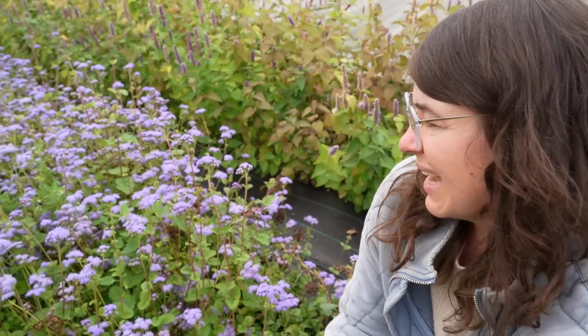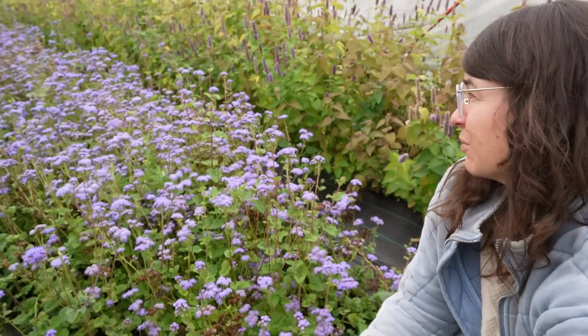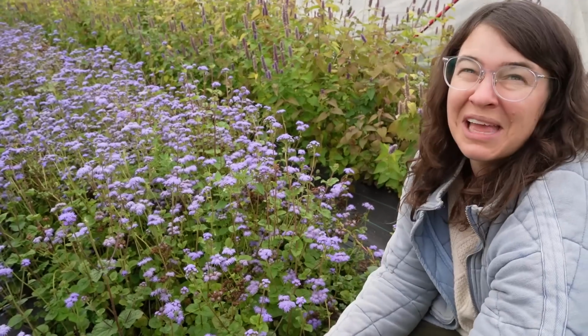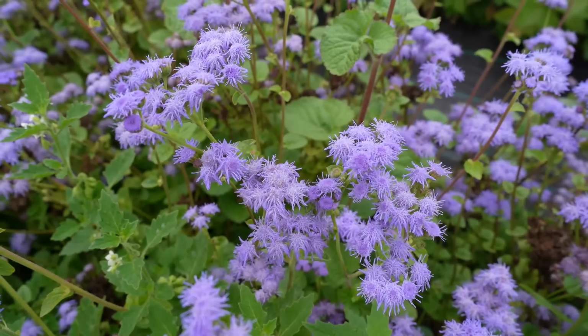If I make 40 of them a week, and I use 3 stems of this, then I only need 60 stems a week available, which means I don't need the 350 plants that I have planted here. But super fun. Really enjoyed growing this.